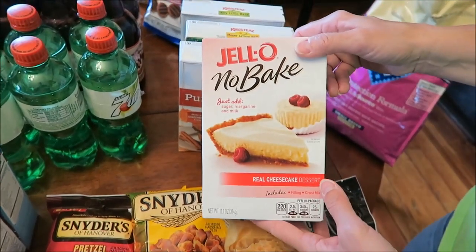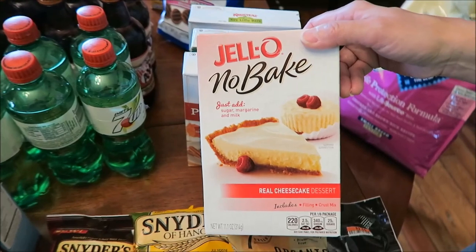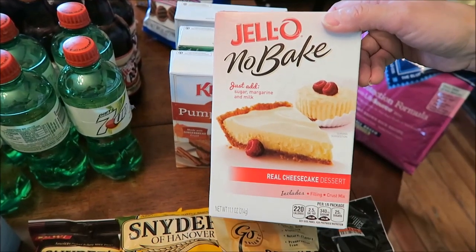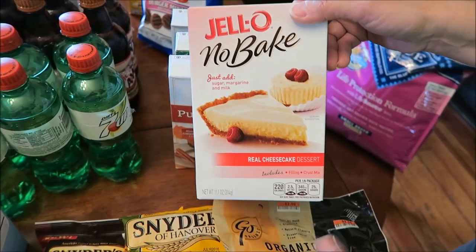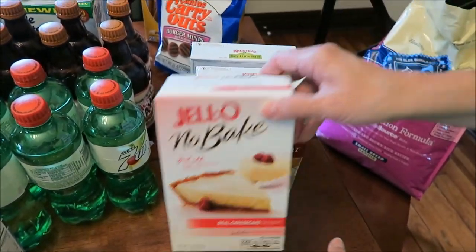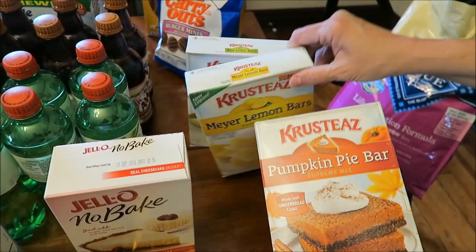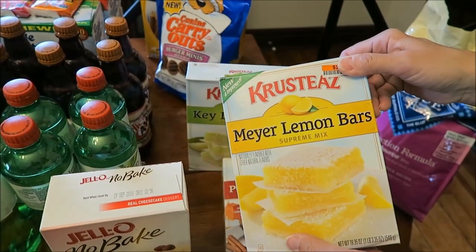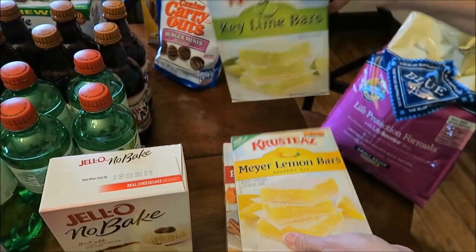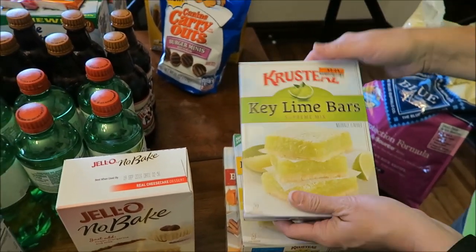Kevin talks all the time about a Jell-O no-bake cheesecake. This is like his favorite cheesecake. So he said, why don't I buy one? Show it in a video in case people have never seen it, or never tried it. So we bought that. We bought the Krusty's pumpkin pie bar, the Krusty's Meijer Lemon Bars and the Krusty's Key Lime Pie Bars.